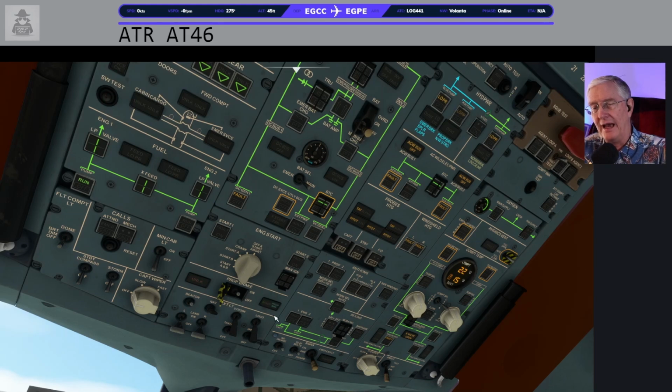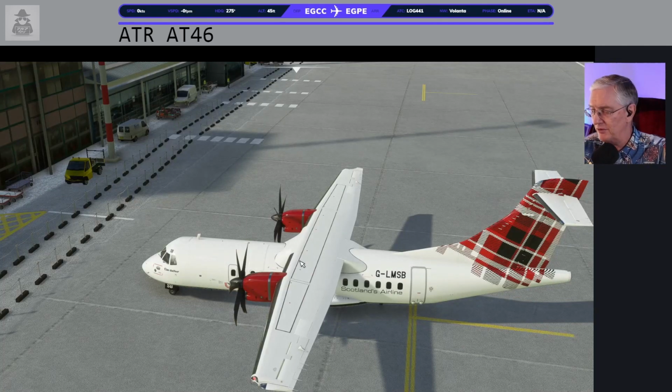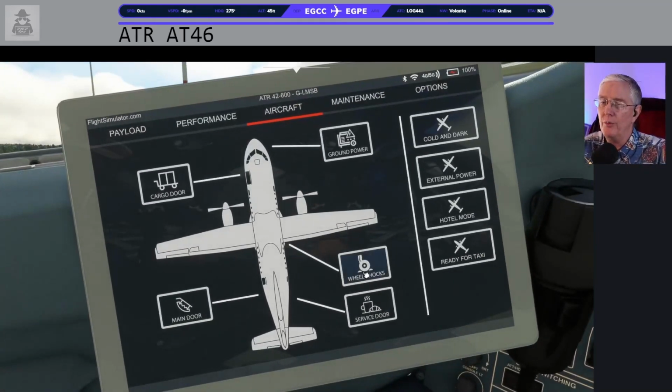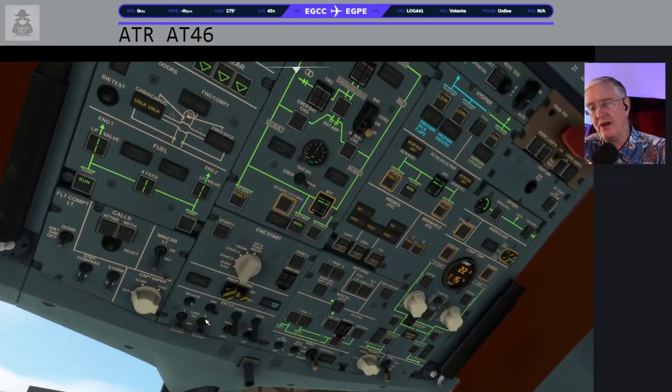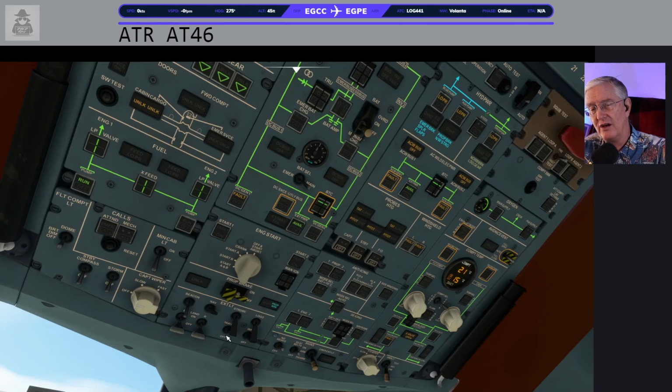And it says the prop brake has engaged. So if you look out there, you can see the prop is now engaged. We can go put wheel chocks in, ground power. We can start opening doors up. I should have done also the beacon at this point in time and the nose wheel on taxi. So again, super duper sloppy here, but as you can see, there's just a lot to this airplane that's really, really good.